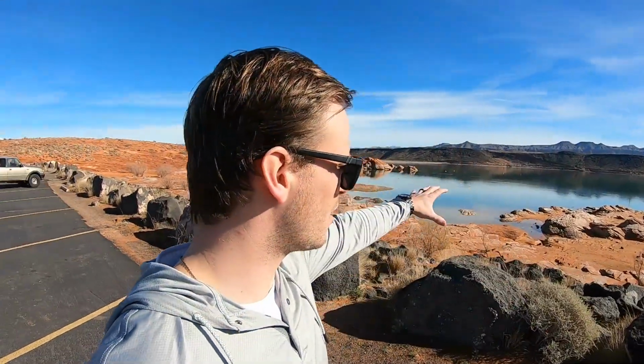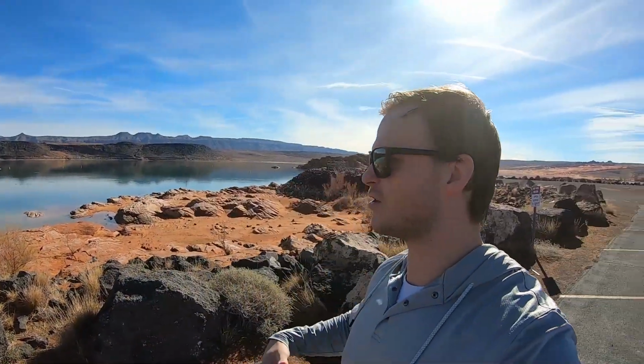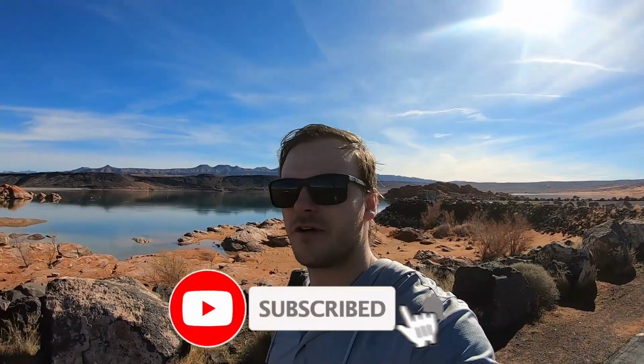So obviously Sand Hollow State Park, the main attraction here is going to be the lake behind us where you can go boating, you can go swimming, you can come out here and play in the water. This right here, particularly right here behind me, is actually a day-use beach, which is open from sunrise to sunset. So there's actually nobody here right now, which is kind of cool. It's really peaceful. I'm here in the middle of January, so it is pretty quiet here. That's why there's no boats out there or anything.